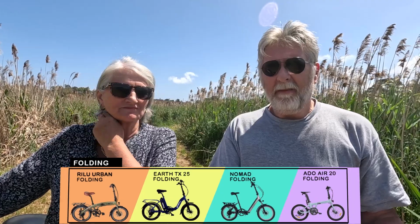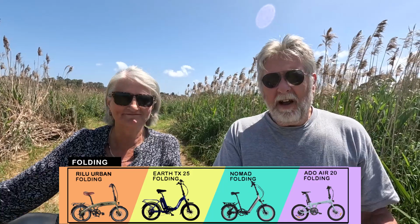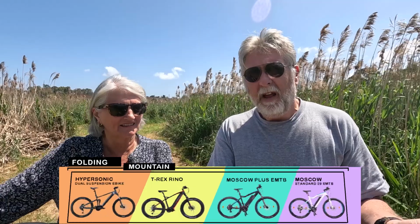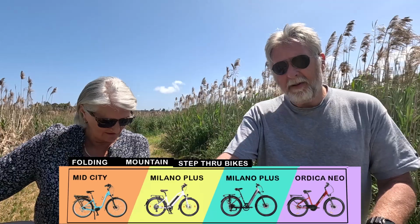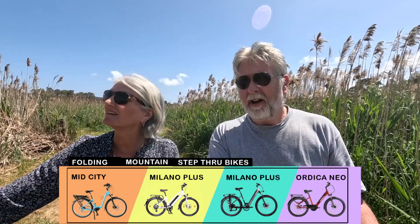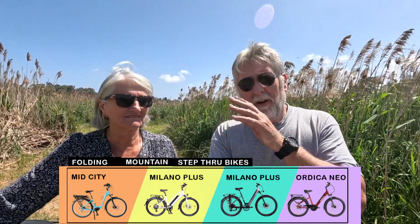Another thing too is there's a lot of different types of bikes out there. There are these folding bikes that we have that suit our needs. They've got the mountain bikes, and they've also got step-through bikes so that you can actually step through, much the same as these bikes. There's a wide variety, so that's why we're saying always go to someone that's got a full range of electric bikes. People that sell electric bikes and ordinary bikes really don't understand the electric bikes as much.